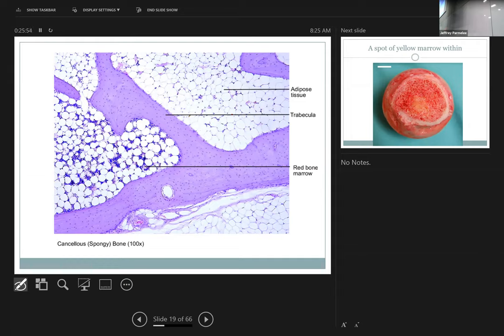We need more red blood cells, and it will really stimulate them. Or if you get sick, certain ones of those will start making neutrophils or eosinophils. So the stem cells in the bone marrow are just waiting for the signal. What do we need, Jeff? We'll make more of those blood cells for you.